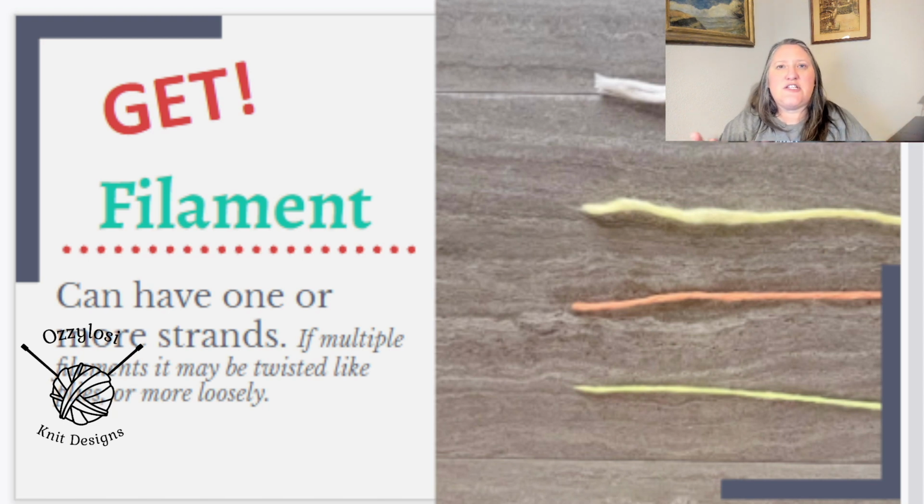Okay, so it's actually two strands, and it's an optical illusion that it's changing widths. It's not actually doing that. But the one beneath it, the yellow one, is absolutely doing that.